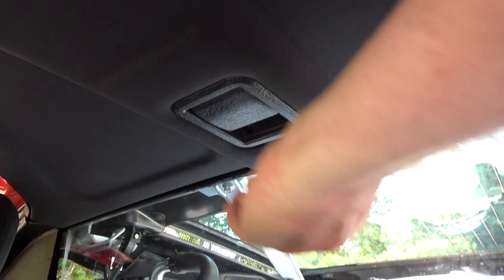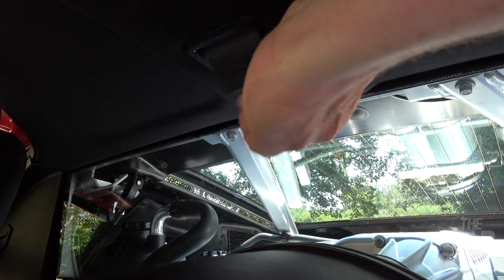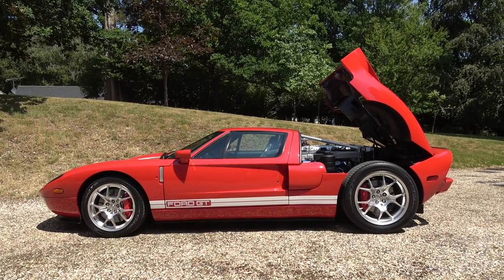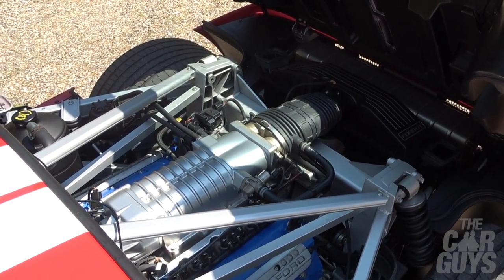In order to access the clamshell, you first have to reach under here and pull this lever here. That then releases the clamshell. You then need perhaps two people, ideally, to lift it up slightly and then push back these two catches to free it. And then you just push it back to reveal, into the bright sunshine, that 5.4 litre V8 supercharged engine.